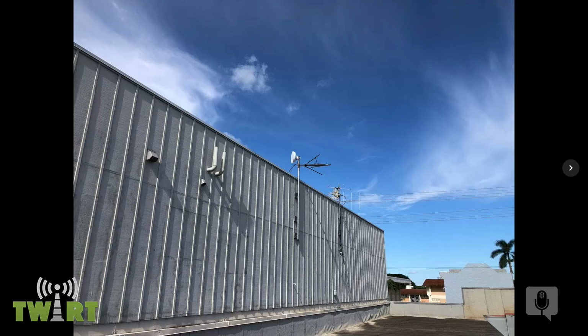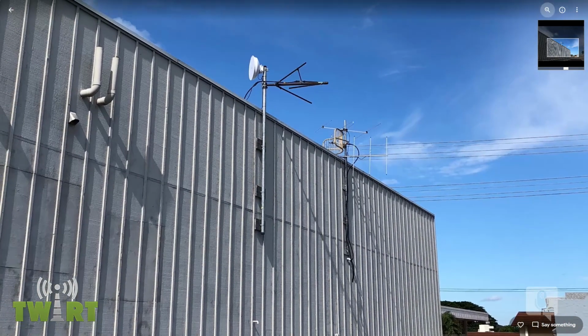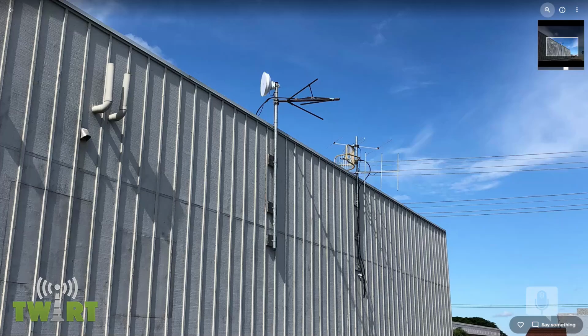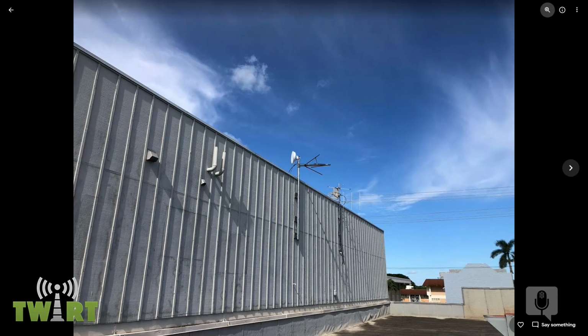Our regular STL, you can see, is on the farther away pole, just barely above the roof line. So we have an antenna there that picks up our station. It's just an FM receive antenna on the very top, one of those cross-shaped ones. And then there's also an antenna there that receives the National Weather Service. I believe that's picking up the National Weather Service from the island of Oahu.